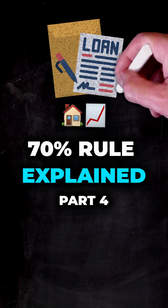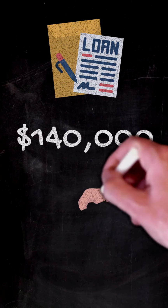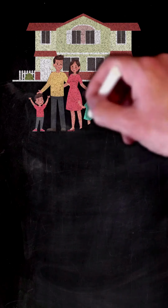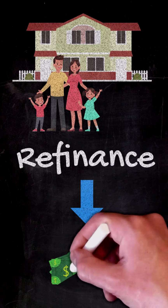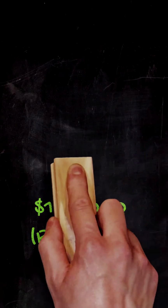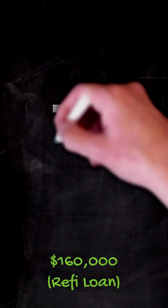We have borrowed $140,000 from one of our private lenders to finance the purchase and the renovation of this property. Once the property was renovated and rented to tenants, we would apply for a cash-out refinance loan with the credit union. 80% of $200,000 comes to $160,000. This would be the amount that the bank would be lending on this property.